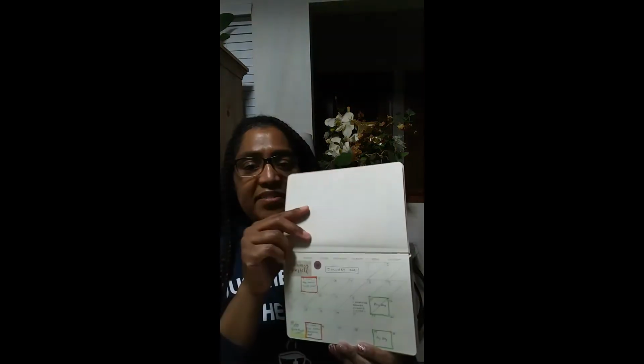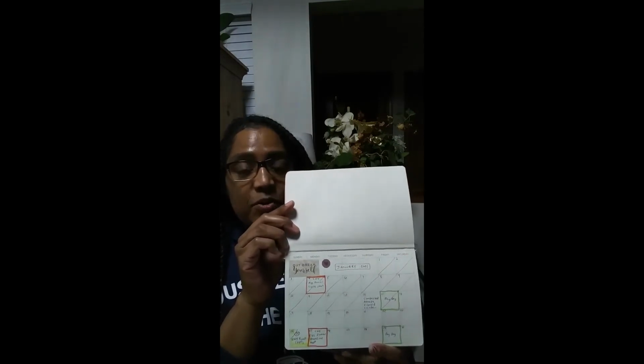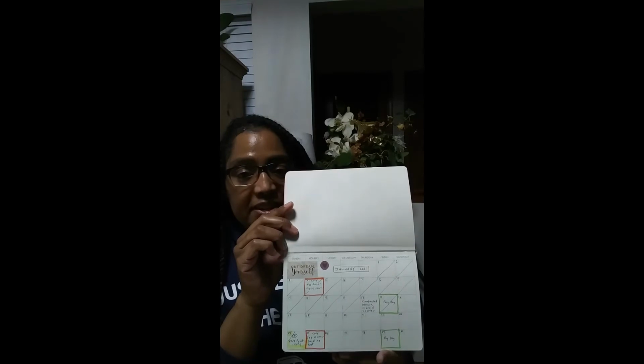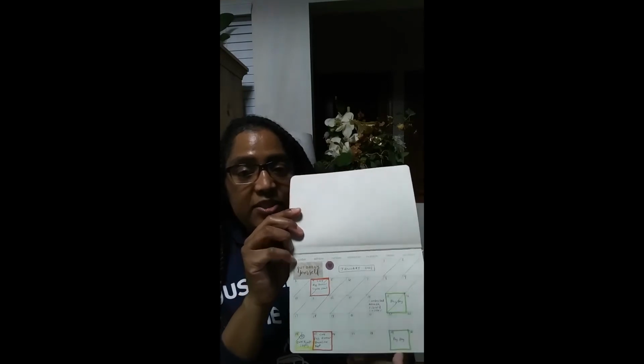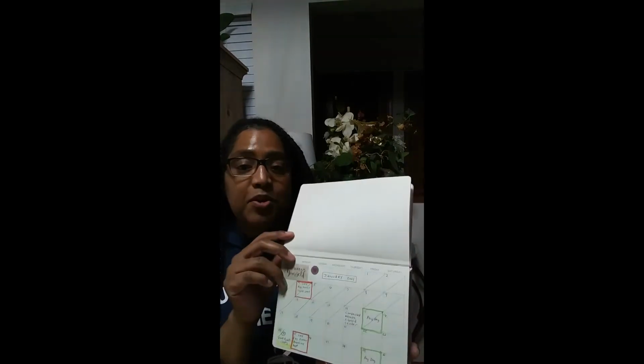The next page of my journal is actually the full month on one page, and I have written here different important dates. As I mentioned earlier, the good news was that my egg donor started her cycle on the 4th, and the next important date is that she will be having her baseline appointment on the 25th. So that's just a month overview on one page.